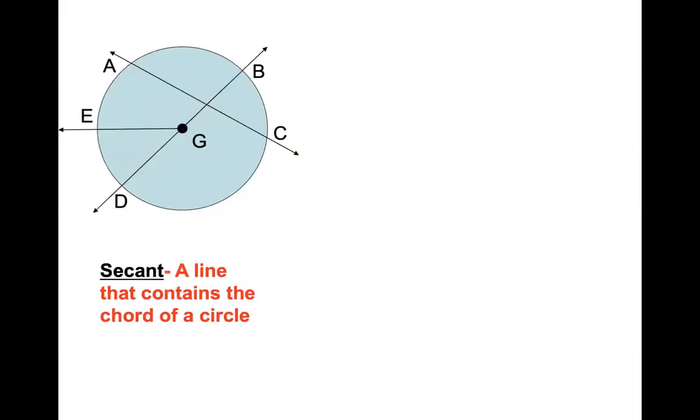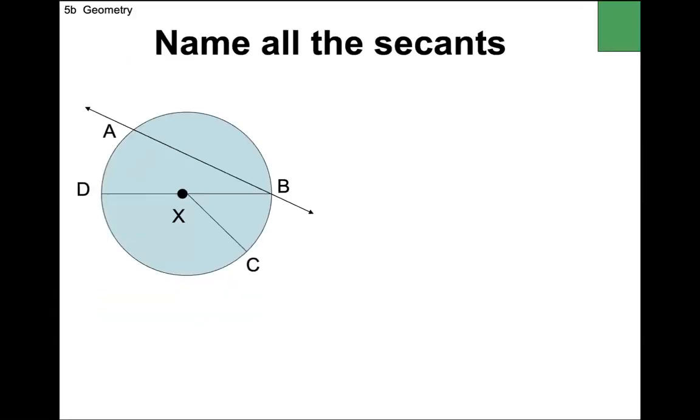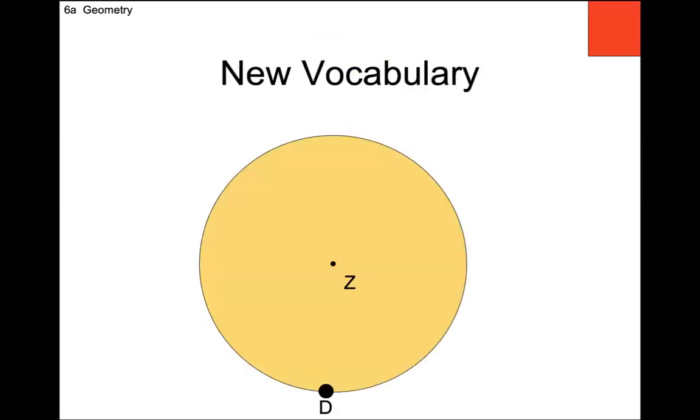All right, so name the secant. Let's see, a secant has to be a line. Well, there's only two lines there, AC and DB. Now, you could have said CA or BD, but just different names. All right, last time, how many secants do you see? Well, there's only one line there, so it has to be AB. AB is your only secant. All right, marching through this material very quickly because it's just definitions.